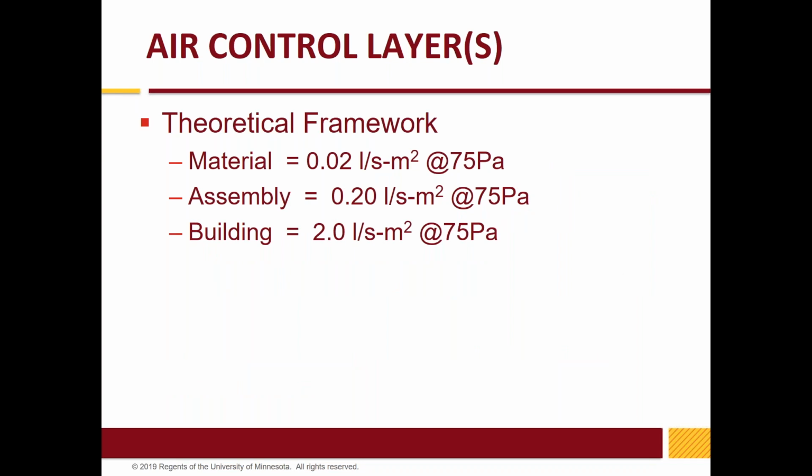targets for air leaks through a material, a single material. It could be a piece of plywood, it could be a piece of foam insulation, whatever. Then at the assembly level, you think of it as kind of the wall assembly of layers. What might be appropriate leakage across that due to some of the installation and execution and construction joinery, if you will. And then what should the air leakage be for the entire building? It's going to include all of your different assemblies around the entire building enclosure.